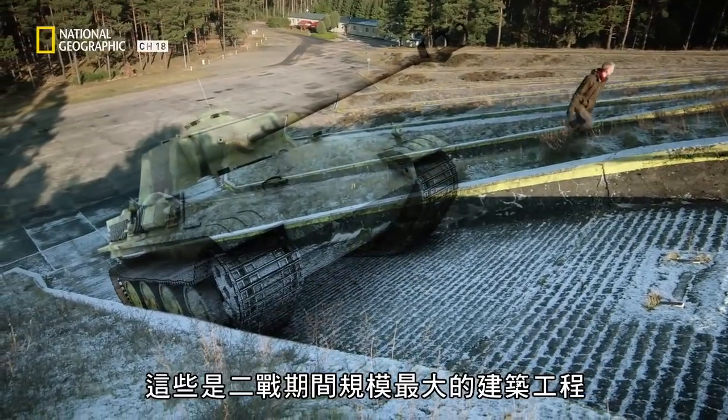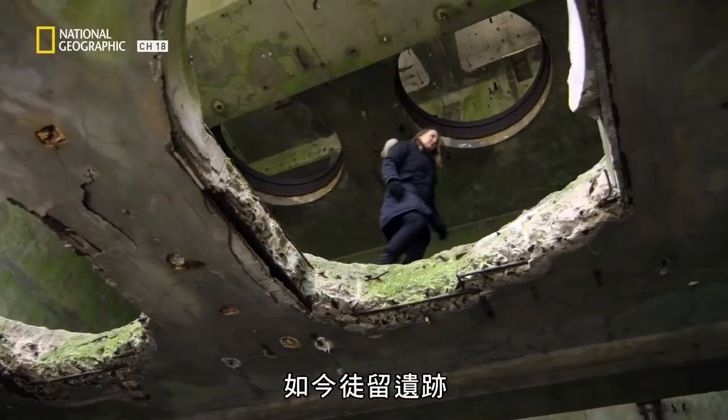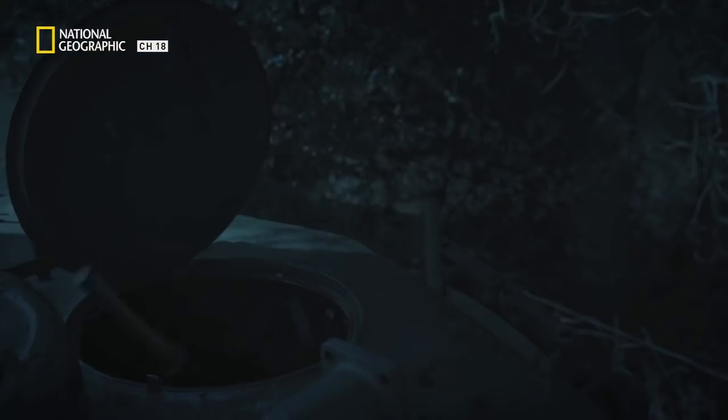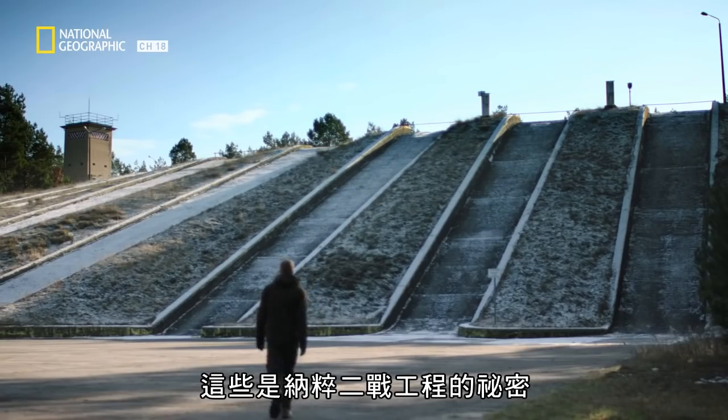The biggest construction projects of World War II, ordered by Hitler and Stalin. Now they serve as dark reminders of the Führer's fanatical military ambition and the Russians' fight to stop him. These are the secrets of the Nazi megastructures.